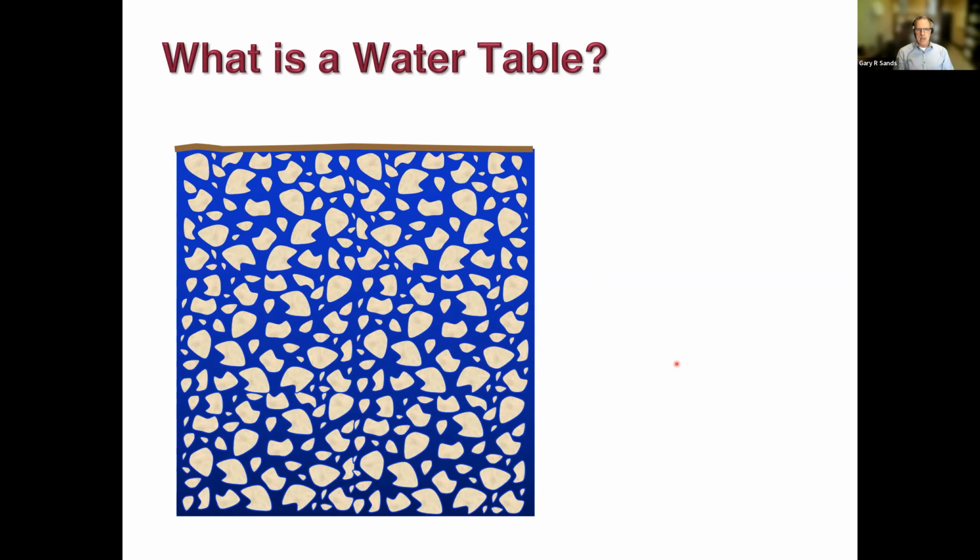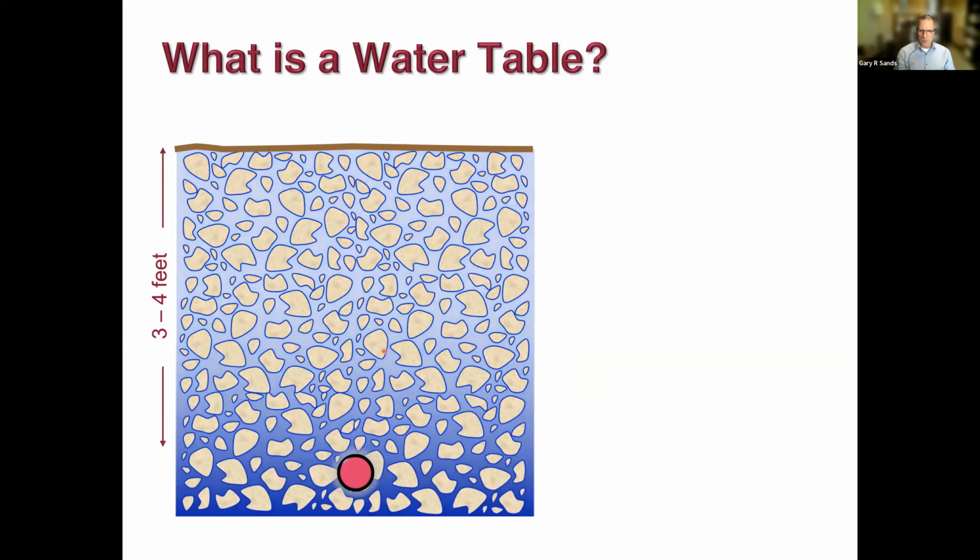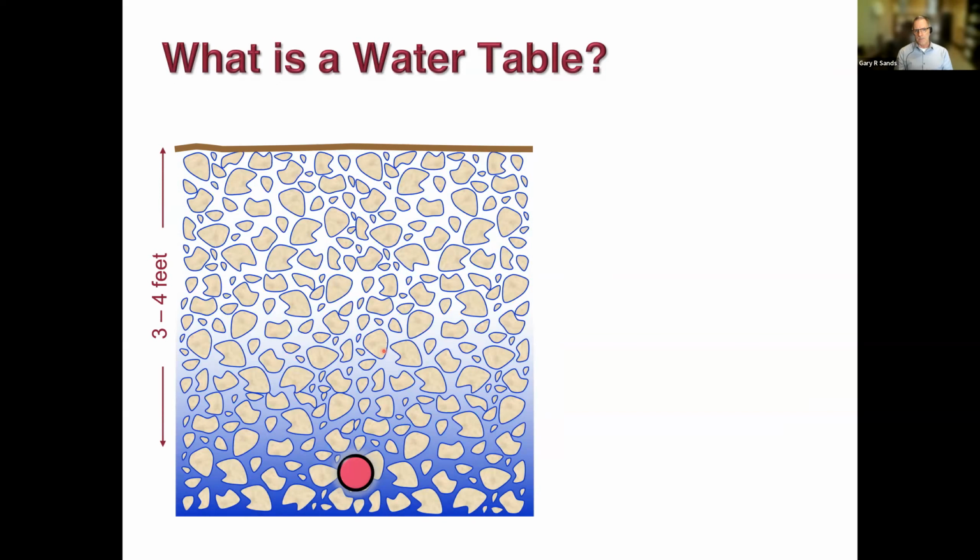And let's get just a little bit more technical. And let's perhaps add something to the image here. Now we're going to add a tile. I don't know why the tile is pink, but it is today. We're going to add a tile to this system. And let's imagine that this soil is drained by this tile, and we're catching it right at the moment where drainage stops. If we could do a freeze frame right there.